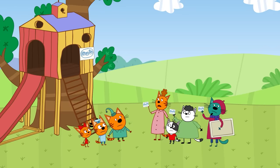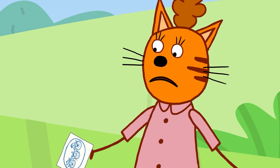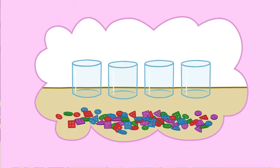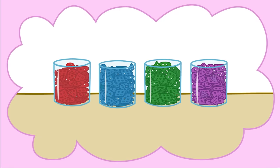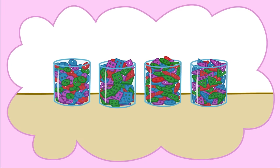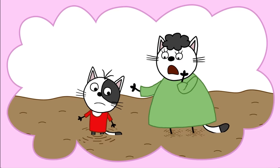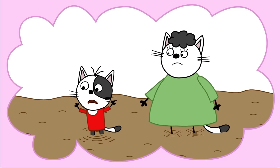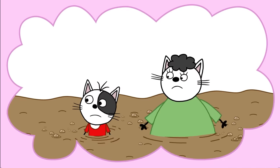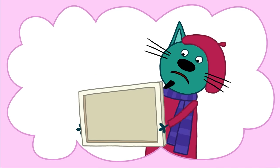What's wrong? Dear kittens, I understand that you were only trying to be helpful, but unfortunately you seem to have created some problems. What? You've sorted my buttons by color, but I needed them sorted by shape. The shapes of the buttons were the important thing for me. We wanted to plant new flowers today, but then you flooded our garden beds. All of the soil turned into a mushy swamp. Oh, you kids did not realize my artistic vision, and you mixed up all my paints. Yellow is green, and blue is now purple.